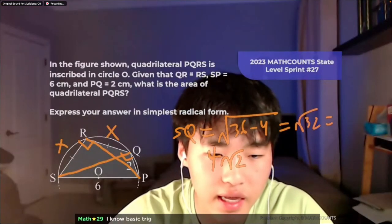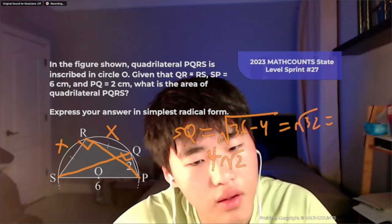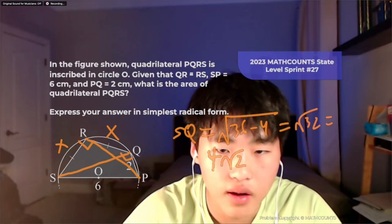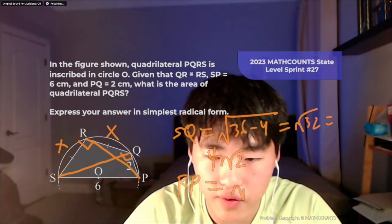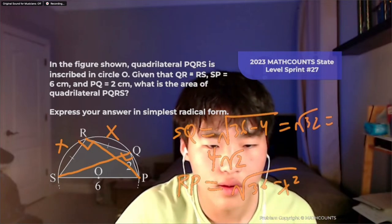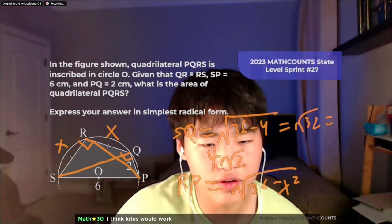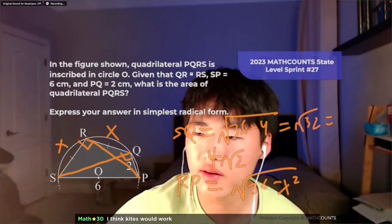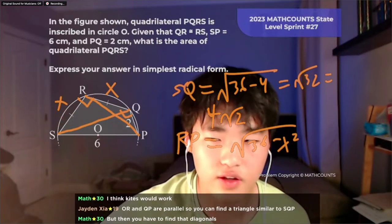Yeah, so as I was saying, SQ is 4 root 2, and, am I missing something? Okay, well, we can write RP here, PR. RP is equal to the square root of 36 minus x squared. I guess to find x, we could just use PR times SQ equals 6x plus 2x. I can't think of a better solution right now, so let's just actually do that.